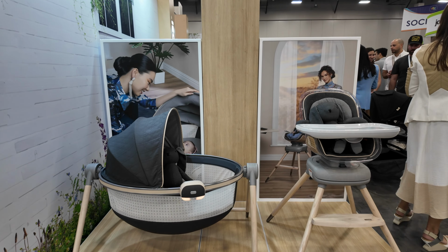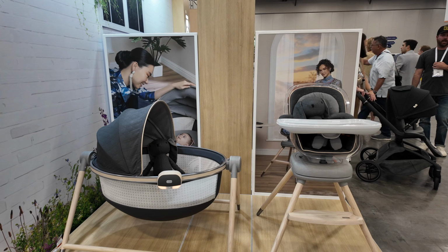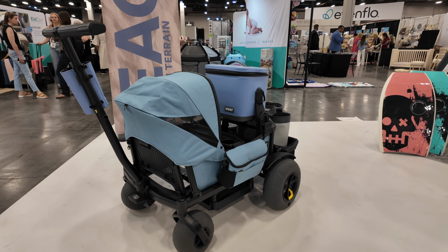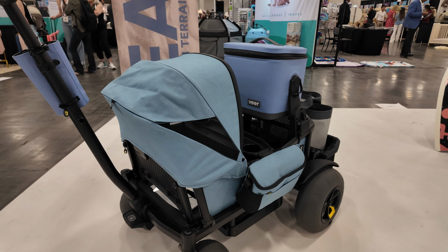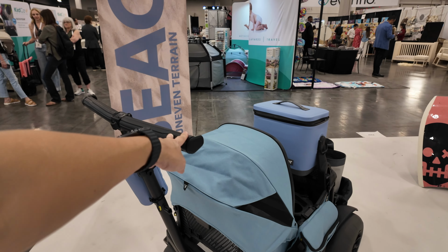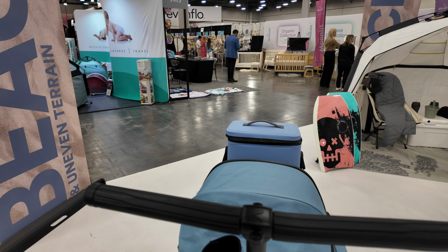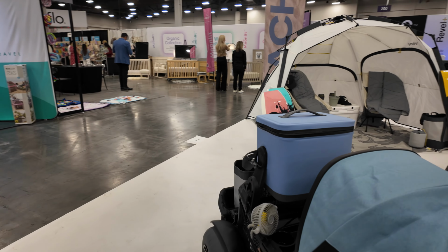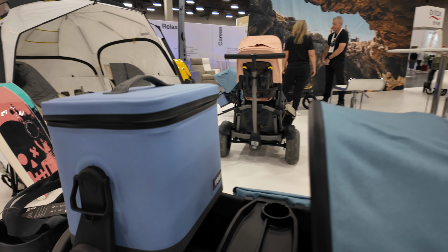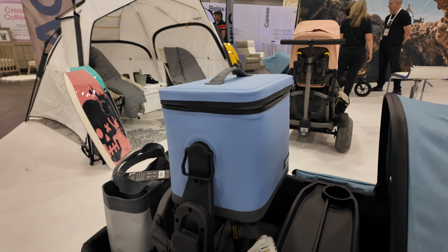So this is what Maxi-Cosi unveiled, the Kindred collection. Take a look at this bad boy, Veer, so easy to push. Probably need some full time with it to do a better review, but I'm barely touching it right now and I'm moving it pretty well. Thing's big. I think my kids would love to upgrade to this. Might be out of my price range. They even have an attachment for a cooler add-on. That's pretty crazy.